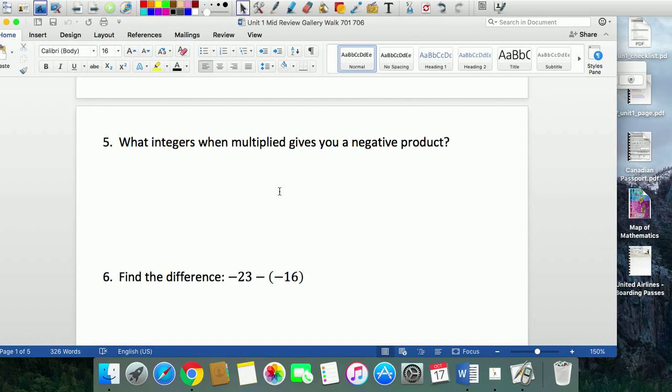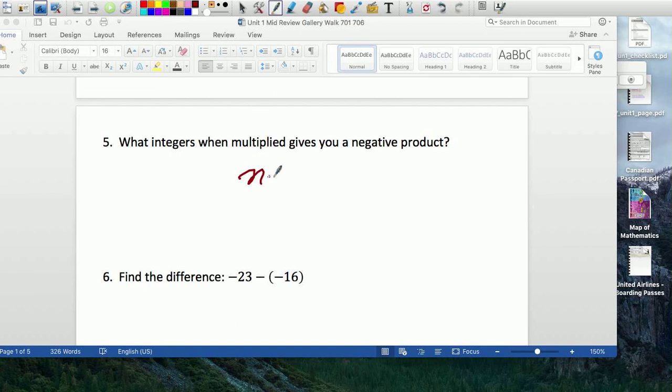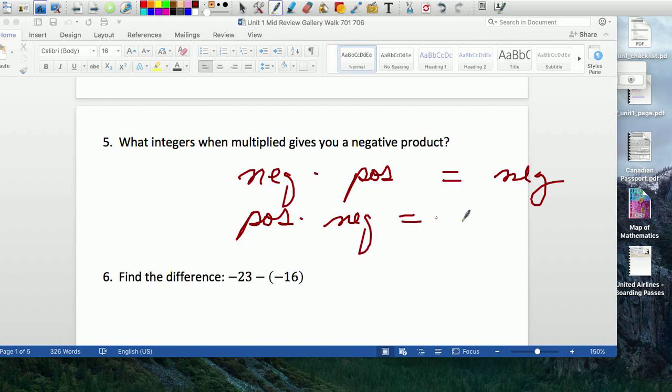Five. What integers, when multiplied, give you a negative product? Well, a negative times a positive equals a negative, right? What else gives you a negative? Well, a positive times a negative also gives you a negative answer. Is there anything else? Nope.